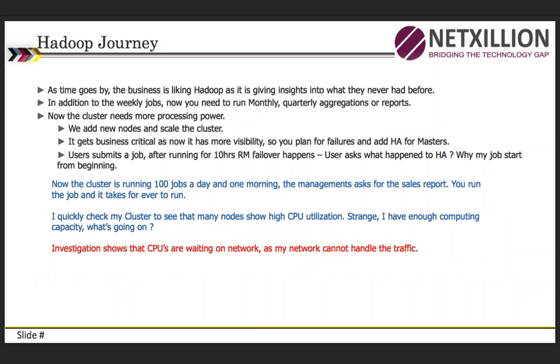As time goes by, the business which was using Hadoop started liking it, as it is giving insights into what they never had before, right? Before they had to play around with only a small set of data, but now because of Hadoop, I'm running a 40 node cluster, powerful machines, I can play around with bigger data. Now business is saying, oh, that's cool, we are liking Hadoop, now we want to do more things with that. Instead of giving us, let's say, weekly jobs or weekly aggregation on data, we want monthly or quarterly aggregation or reports, let's say a sales report or a marketing report. Now again my cluster needs change, because initially I was doing processing on a workload which was segregated on a daily basis, hourly basis, but now I may be doing it on a weekly, monthly, or quarterly basis.